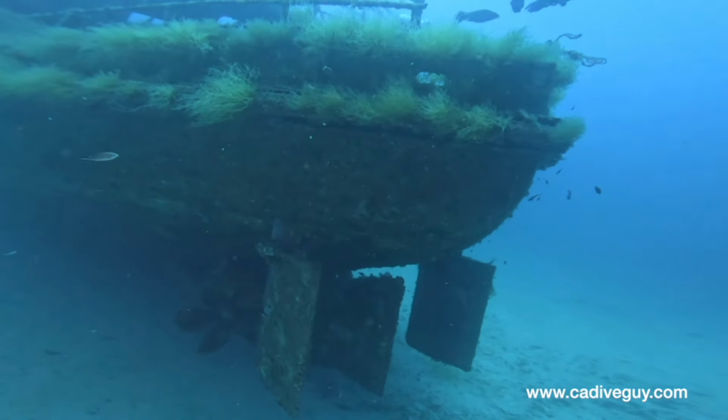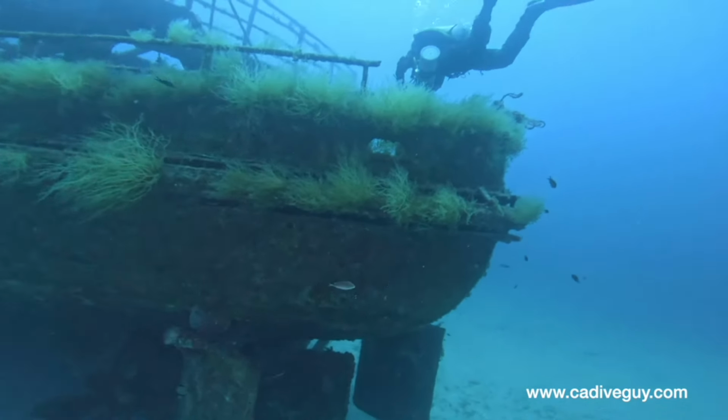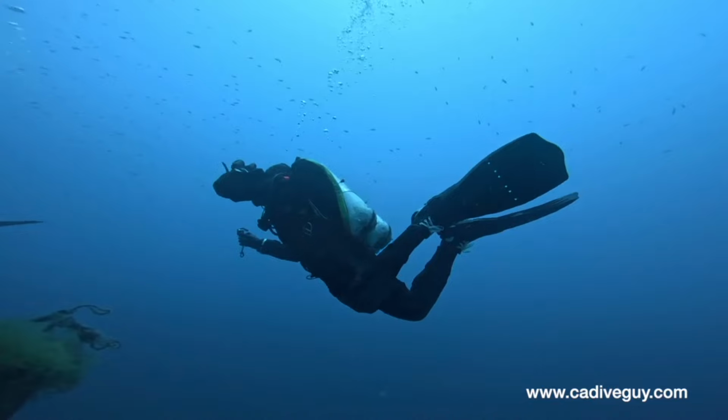So after hanging out at the screws, we went back to our deco bottles where we staged them, and we ended up going through our deco procedure and ending the dive. But it was a fantastic dive.